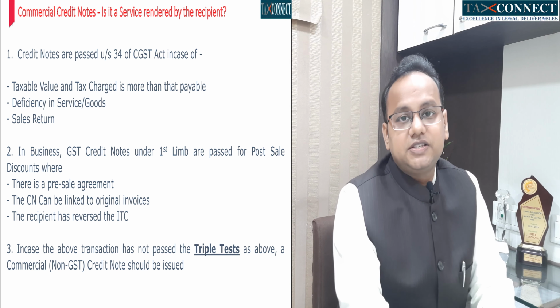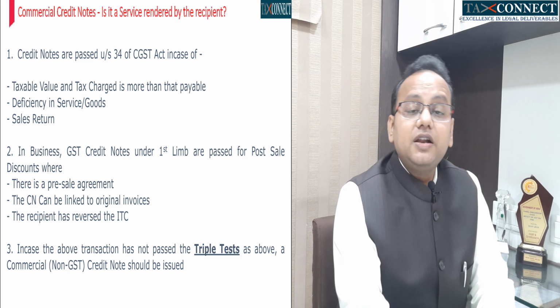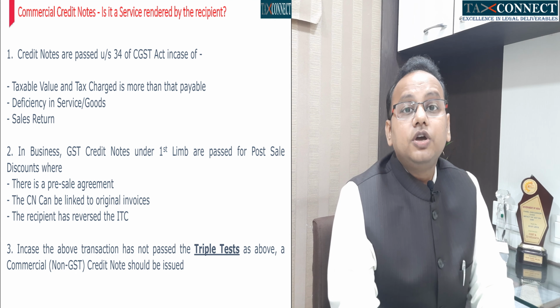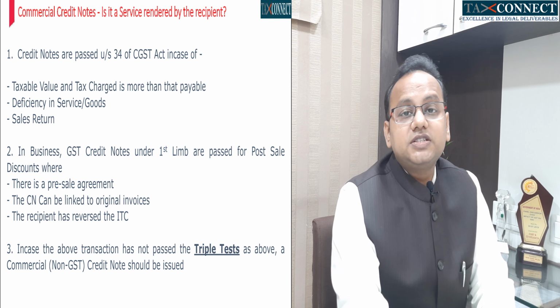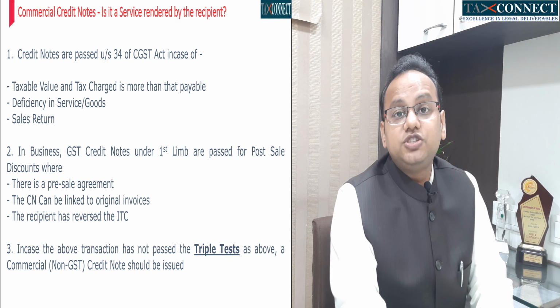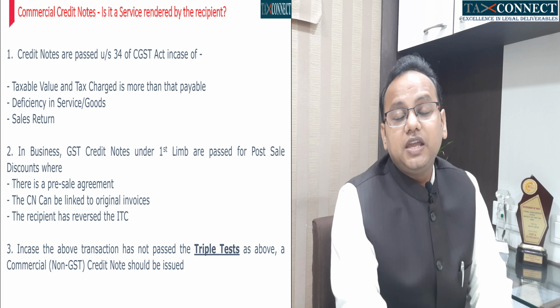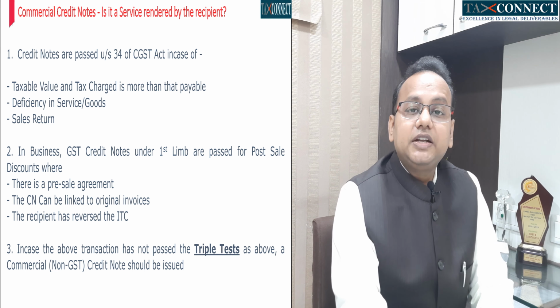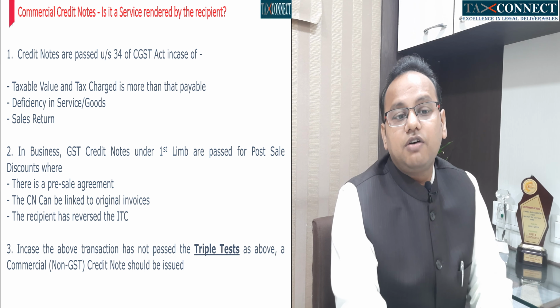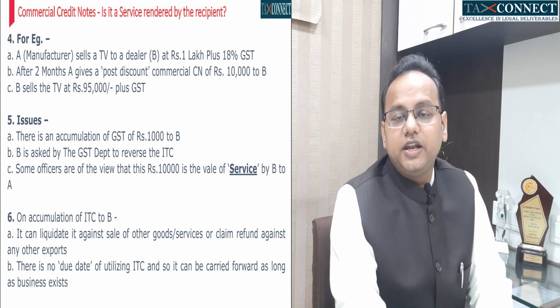And the third test of issuing a GST credit note is that the recipient of the GST credit note should have reversed the corresponding input tax credit. Only if these three tests are passed can a GST credit note in the case of post-sale discount be issued. Otherwise, it has to be passed on by means of a commercial credit note or a financial credit note or any other name which you might call it.